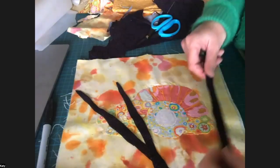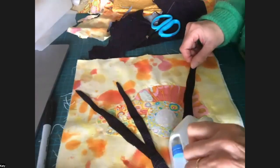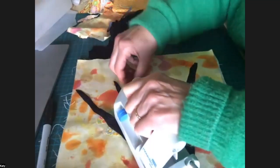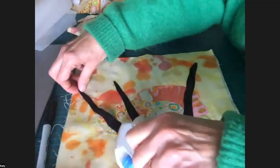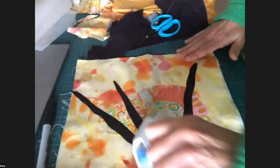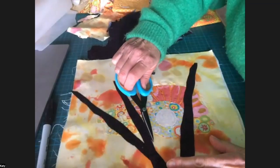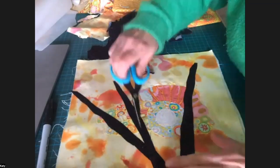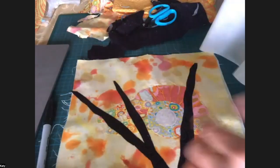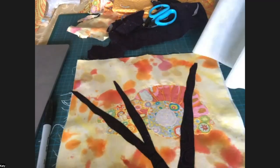I don't know if any of you have used the pens that can disappear. You can use fabric pens that will disappear with water or just disappear over time. But if you need a guide for where you're going to stitch, if you're not that familiar with free motion embroidery and you find the control a little bit difficult because it takes a bit of practice, you might want to mark on your collage where you want to put the stitches.